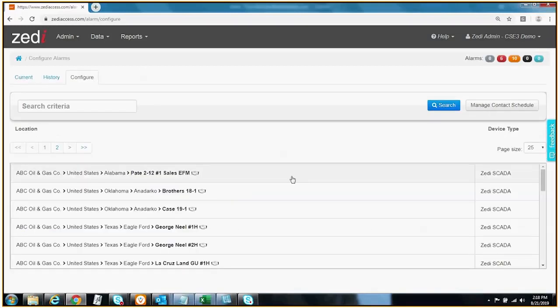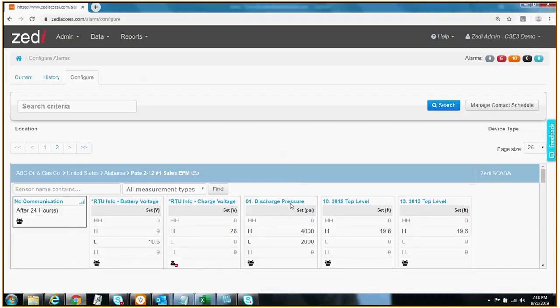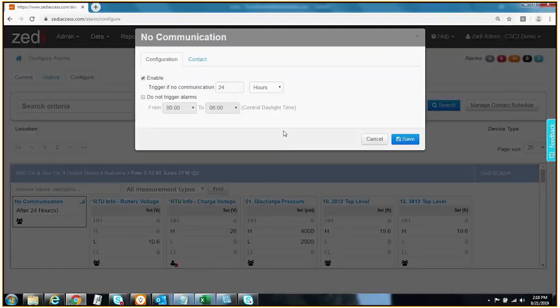Finally, we have configure. So configure is how we go in and edit those alarms. So if we select any one of these locations here, your first one we do have is a no communication alarm. So our no comms alarm is really built for if the device hasn't transmitted into the Zedi Access server for X amount of hours, we can send out an alarm notification. So from here you can set the number of hours that's set for.